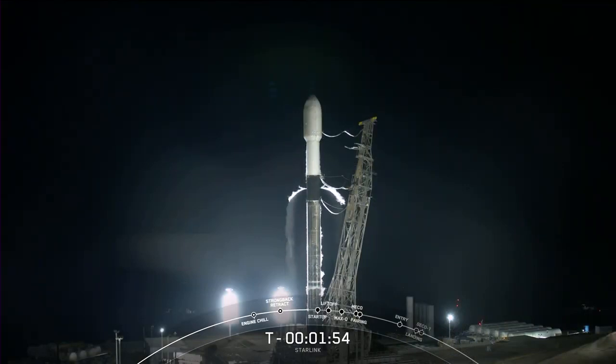Stage 2 LOX load is complete. Just finished loading liquid oxygen onto the second stage. And again, those little white clouds venting from the side of the booster are from the TE LOX line and are totally expected.